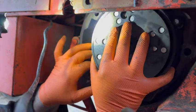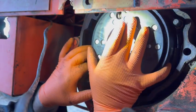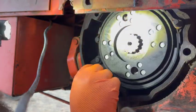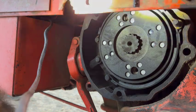So Greg does the tractor fixing mechanic type work, and I do the mechanic type work on the critters, I guess you could say. There we go. That fits on there. Just wunderbar for us German-speaking people.